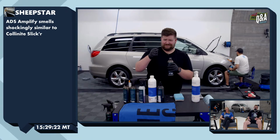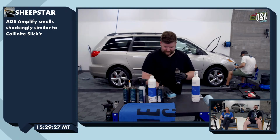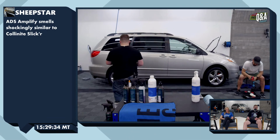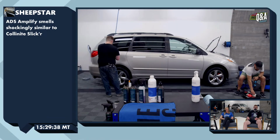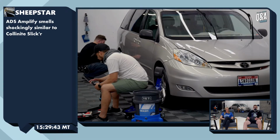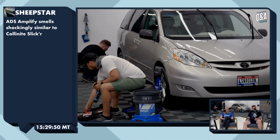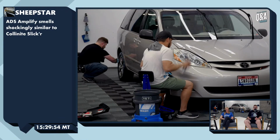Sheepstar says, ADS Amplify smells shockingly similar to Colonite Slicker. So, Sheepstar, they are the exact same scent. I know this because I'd gotten a bottle of Colonite Slicker around the same time I was trying ADS for the first time, and I go, holy smokes, it's the same scent. Same scent, completely different product, but I thought it was kind of funny that they both ended up using those same scent oils. But they're not the only ones.